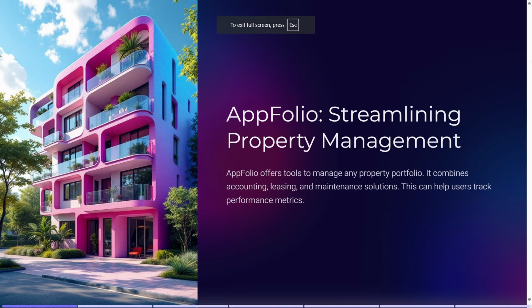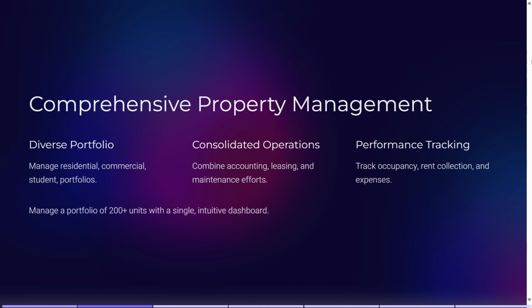So let's jump straight into Appfolio now. Appfolio offers tools to manage any property portfolio. It combines accounting, leasing, and maintenance solutions. This can help users track performance metrics. The next thing we're going to look at is its diverse portfolio management. So you can manage residential, commercial, as well as student portfolios.